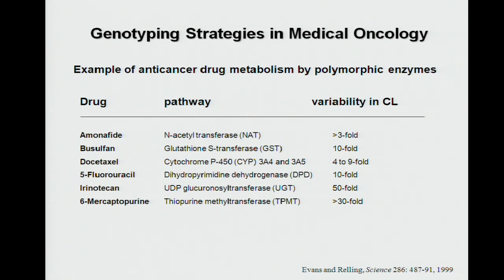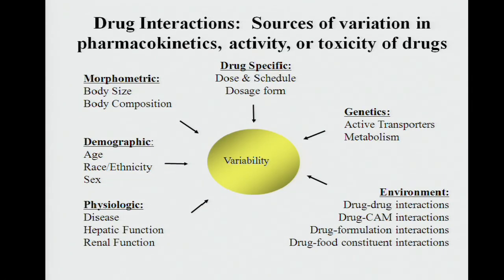So I work at the NCI, so a lot of my slides have cancer drugs on them. This is no different. There's a lot of variation in most drug therapies, especially in cancer. You can see three to 50-fold variation in certain drug therapies. And this variability is partially, oftentimes, attributed to genetics, but not always. Which leads to the next slide.